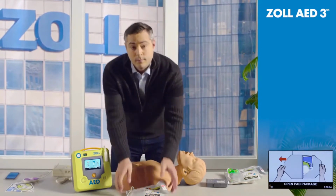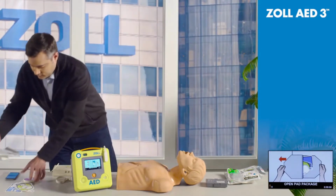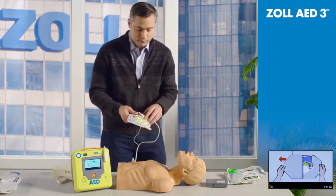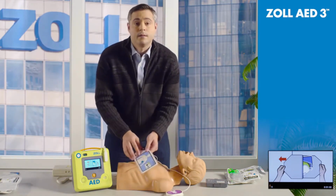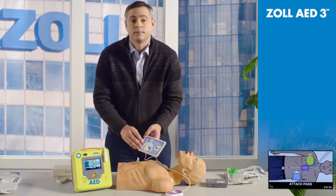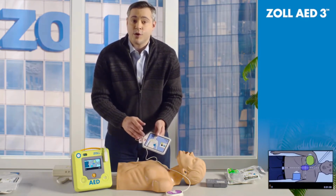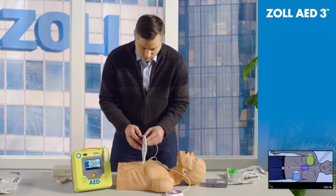Open pad package. Attach pads to patient's bare chest. The illustrations on the display and electrodes show proper placement.